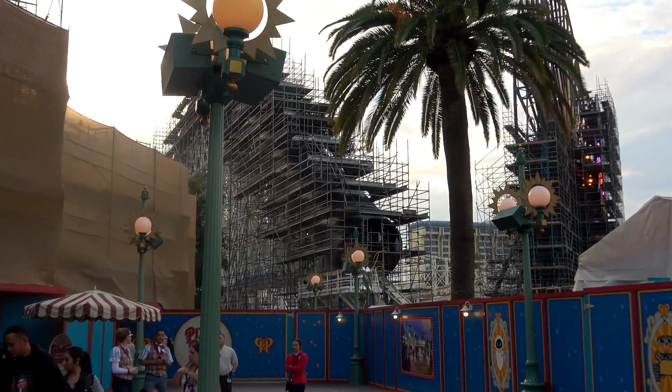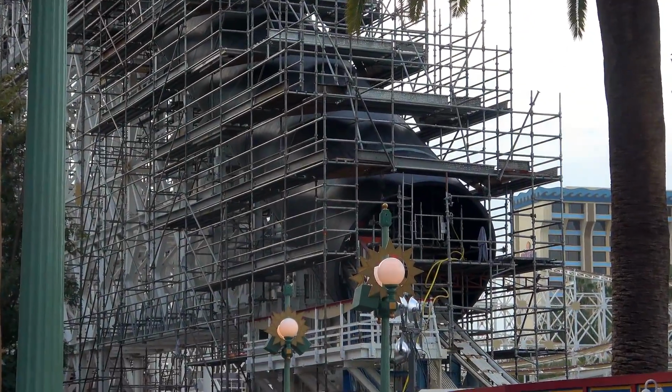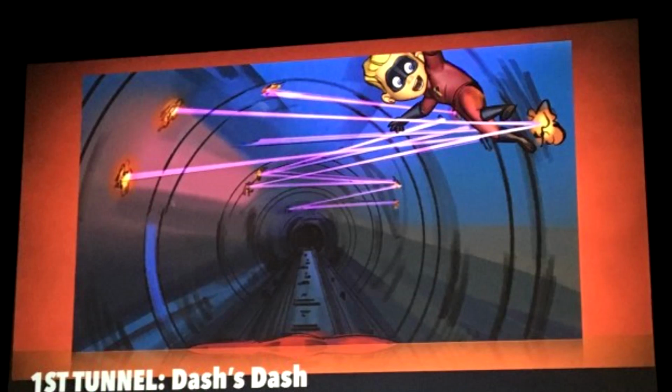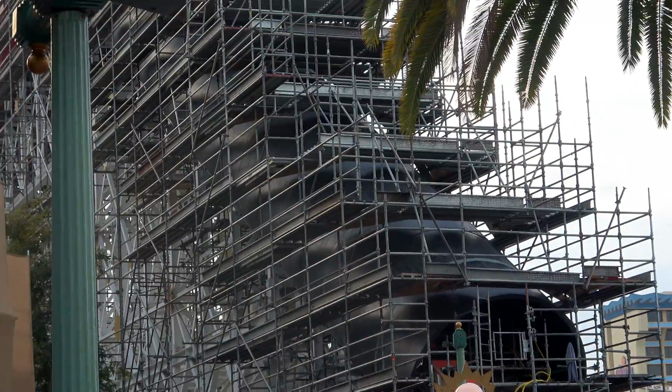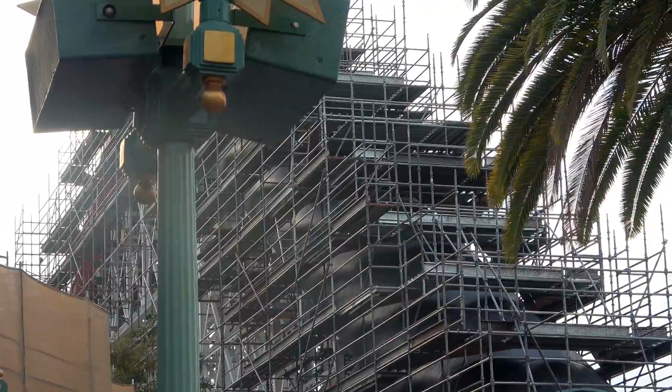Here's a look at the first scream tube to launch. Dash will be in there. I thought it was going to be Mrs. Incredible for some reason, but it's going to be Dash, obviously. And there's Jack's laser eyes shooting holes. And you'll see that going up that tube. I'm not sure yet if this is going to be projection or practical effect.